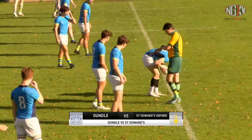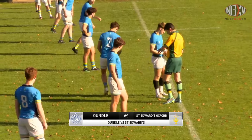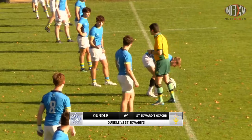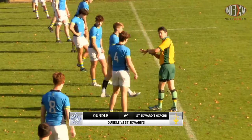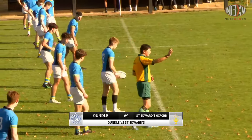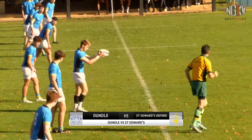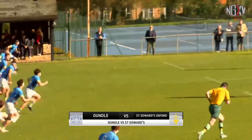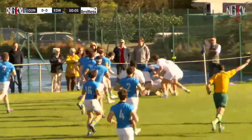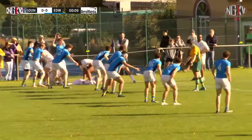St. Edward's Oxford look as though they'll be kicking off, playing from left to right in their sky blue shirts. Oundle will receive in their traditional white. Incredible to believe that this is Oundle's first home game of the season. This is their seventh outing. They've been on the road the whole way through with some success as well. Won four of their six games. They hadn't won a game on the road in 5 years. Thankfully, this year, they've got that monkey off the back as they gather in the kickoff.